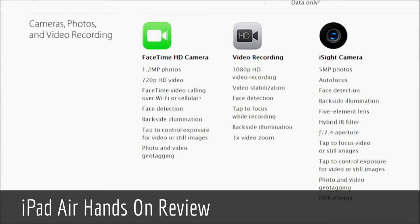The FaceTime camera, there it is, 1.2 megapixels, 720p. Okay. I think that's the same as the previous iPad, actually. Yeah. 5 megapixel camera. Thank you for the correction. 5 megapixel camera, not 8. It's the iPhone that has 8. But they do a lot with those 5 megapixels.